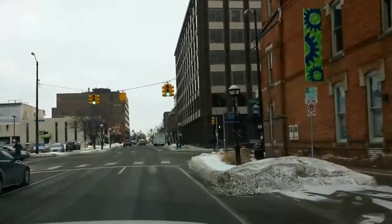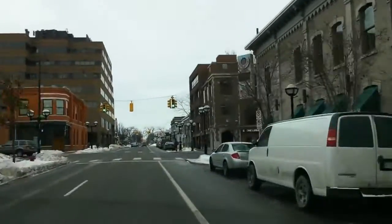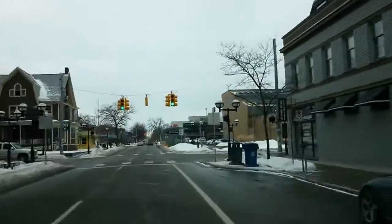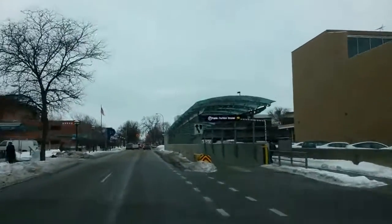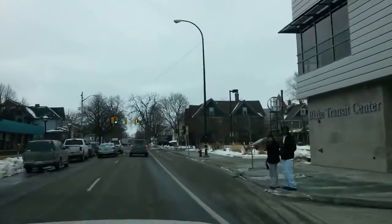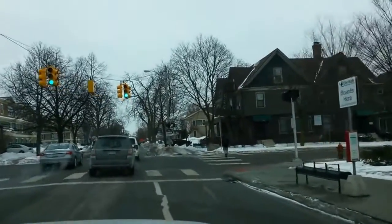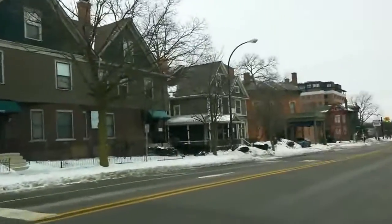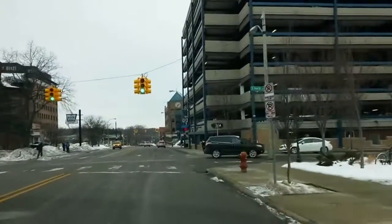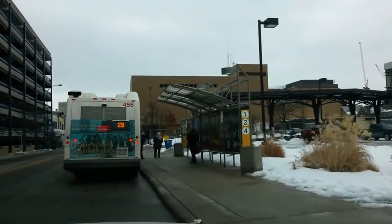During weekdays, the 1 is typically routed with the number 7. We're going to treat it today as if that is happening. We're going to continue north on 5th Avenue, crossing Washington. We're going to make a right turn at the stoplight, which is Williams, as we're now entering into the Blake Transit Center area. Blake Transit Center.